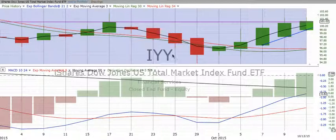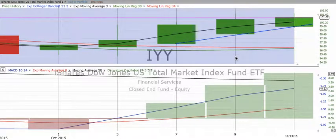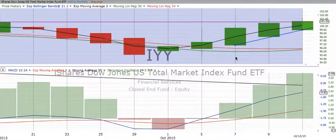We always start with IYY. That is the iShares Dow Jones U.S. Total Market Index Fund. It represents everything that's going on in the equity markets and the stock market. And we see that the market has been driving up, going on the fifth candle, representing, when this candle finally closes, 10 days of up movement since it bottomed out sometime around the 29th of September. And since October began, it has been drifting upward.